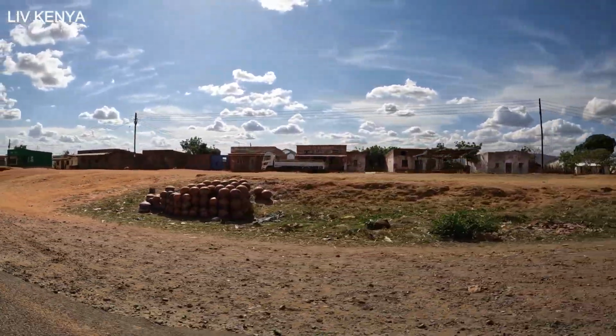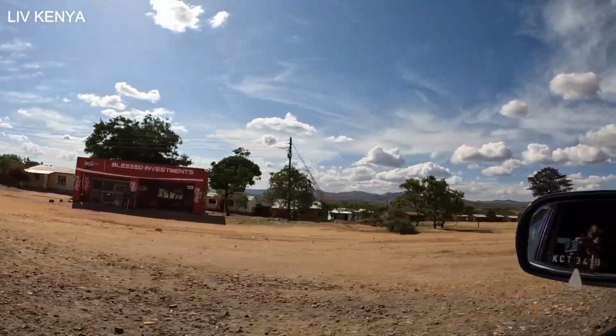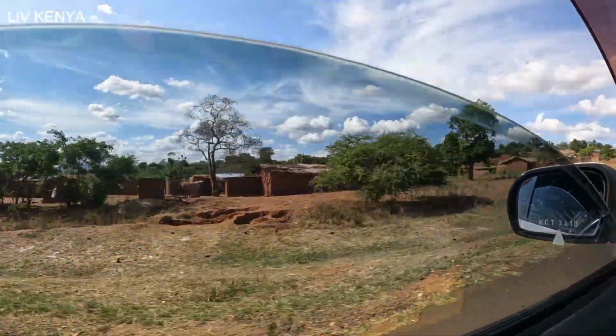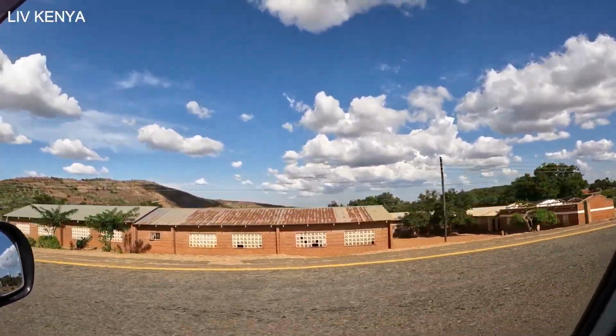There are just many houses clustered in one place, and most of these houses are made of red brick, but very few of them have cement between the bricks. They combine the bricks with mud to hold them together. That is how they make their walls. Their roofs are usually grass thatched, but you get a few here and there which have iron sheet. So that is how they do it.